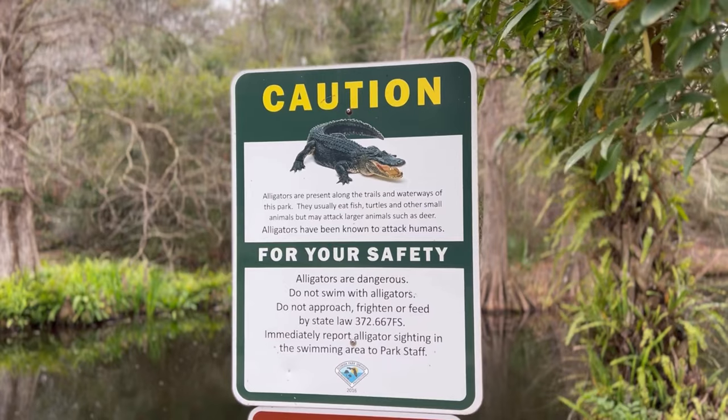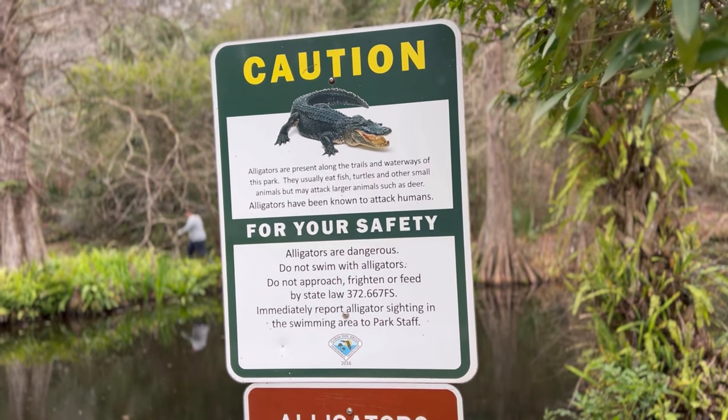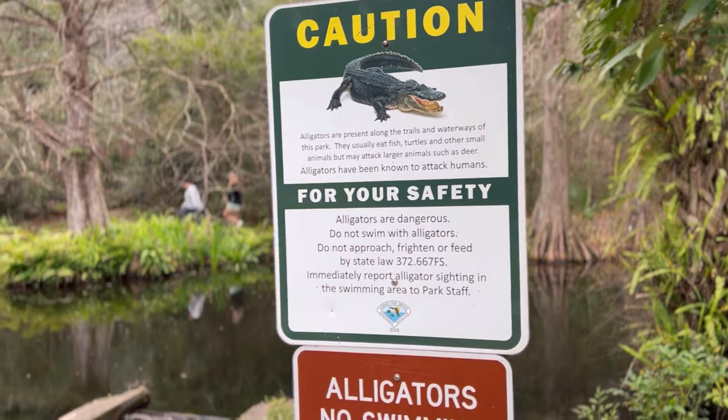And one thing I noticed when we came into town, very small downtown, they had a lot of nice murals. I'm gonna try to get a couple in a video. And they have the oldest diner in Florida. So stay tuned, another video. And of course, anytime there's a body of water in Florida, just be cautious for alligators.